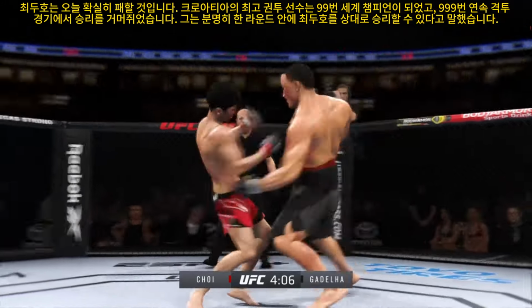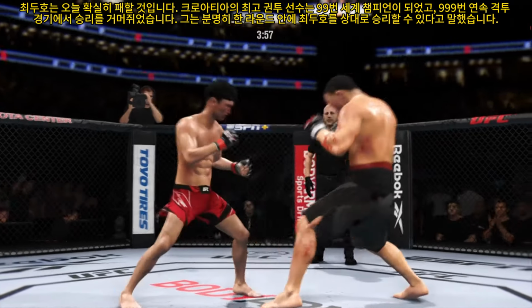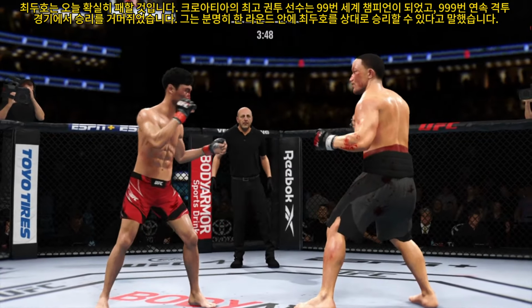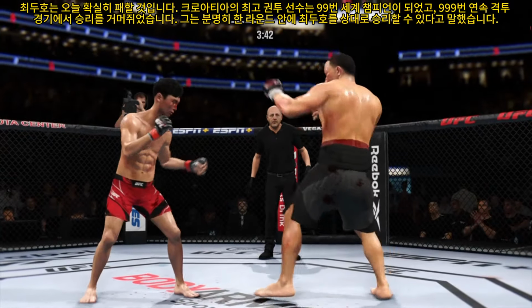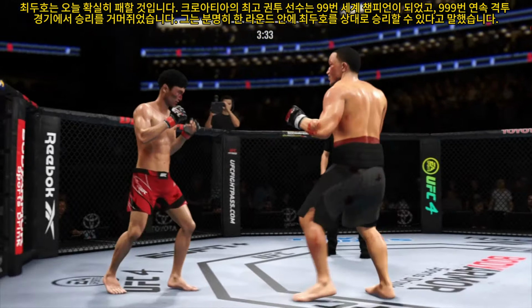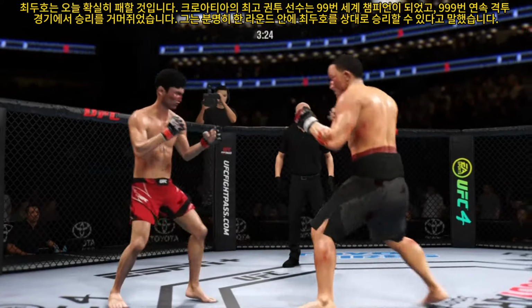Hip into that leg kick. Yes, they hurt him in the last round. Same exact one. Lands with a right hand. Just out of range with the big right hand. Nice strike. Keep your hands up for me. Come on now. Trying to double up on that jab. Lands the right hand. Look at the whip action that comes from him throwing that kick. Just misses with the straight right.